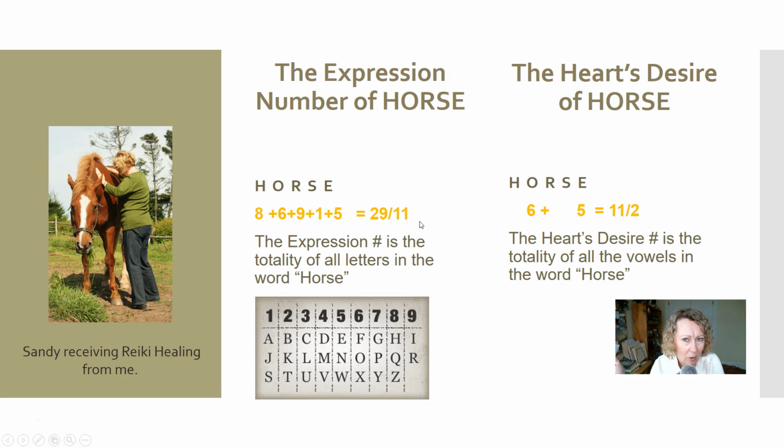You know what? I've been involved with horses my entire life, and honest to God, I always thought, for some reason, that the word horse vibrated at the energy of the 8, so I never even really looked at it. Obviously, because it's coming up as a 29/11, it kind of surprised me. So the expression number is the totality of all of the letters in your name. So in this particular case, we're just using the word horse, okay?